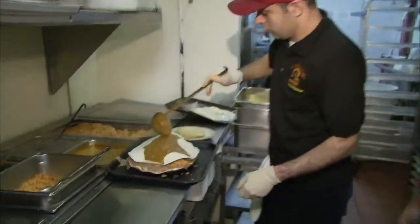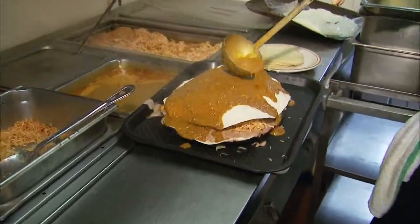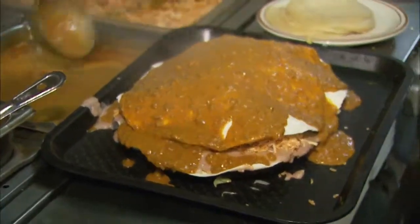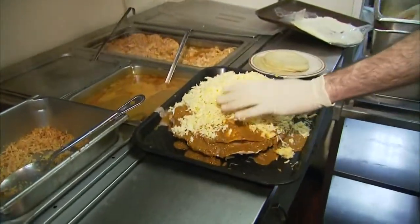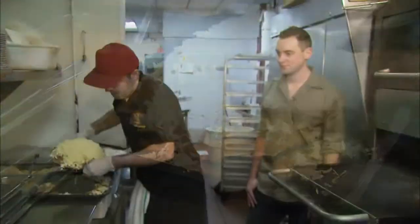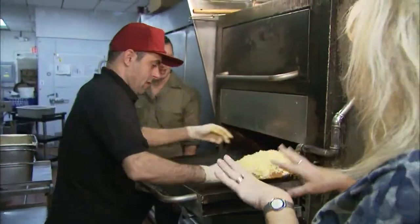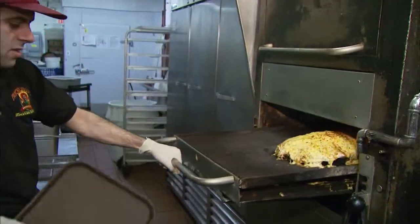Now you can see the weight. Wow, 8 pounds. So it's not done yet. Nope. Fresh mustard cheese, so it's going to get nice and toasty on top. All right, put it on this serving tray here.